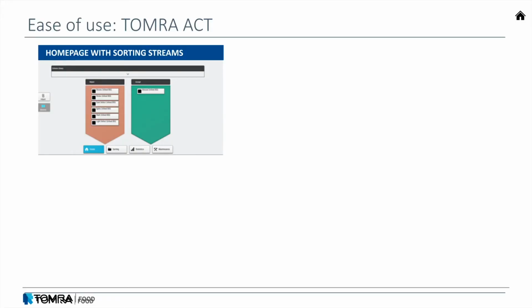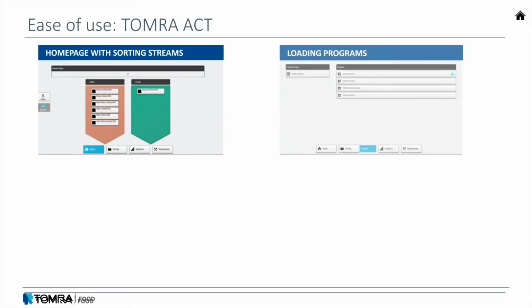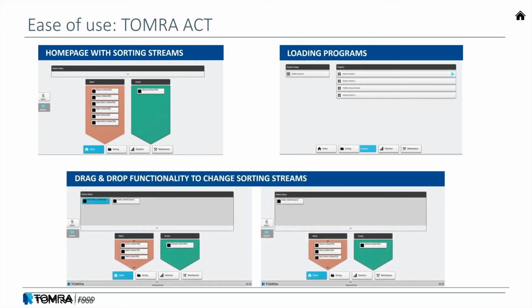So you can select to have an operator that can change the program, but nothing else. You can also have an operator be able to make adjustments to a program, so make it more sensitive or less sensitive, or you can have an operator that has the full range of being able to add new products and create new programs entirely. TOMRA's one-click classifier is one of the coolest things about this machine.